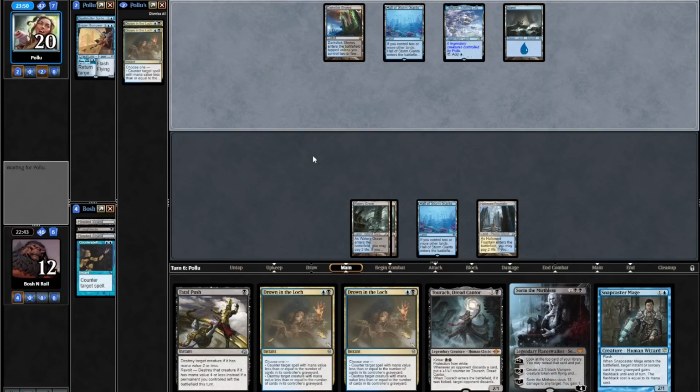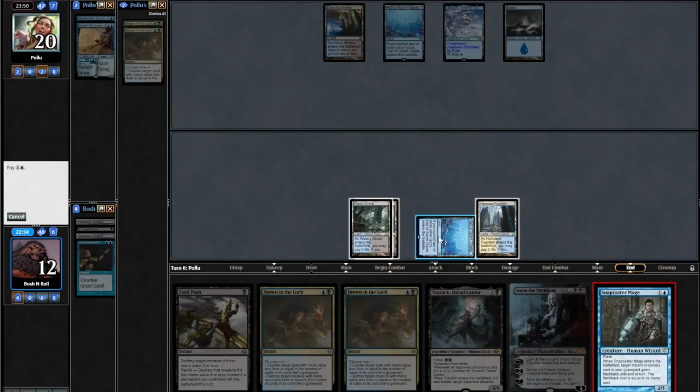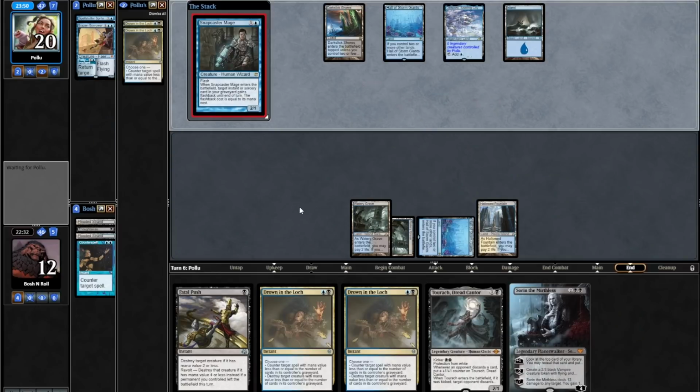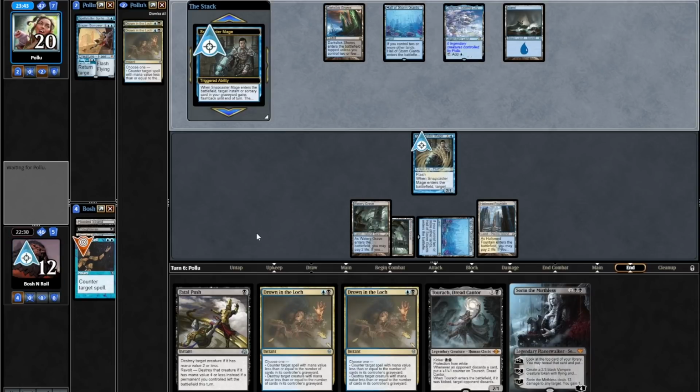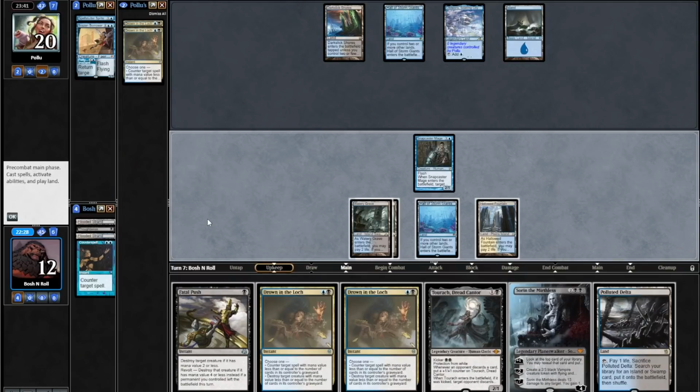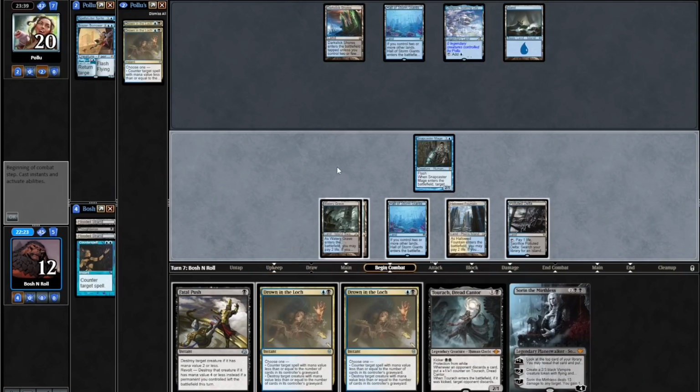Neither of us have a land drop. But we're both playing this flash game. I think I'm just going to deploy a Snapcaster Mage. Just naked little Snapcaster in the end step here. I actually could have gone one turn longer without doing that. Whoops. I didn't want to go to discard, but I wasn't going to anyway. I should have waited one more turn on that.